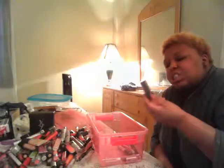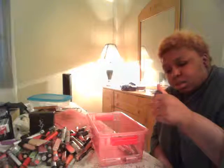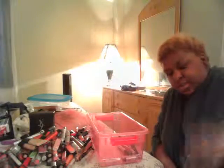Then I have Lane Bryant Clinique Pouty Pucker in the color Berry. I can't wait to get my hands on some more Marc Jacobs stuff, all that good stuff. Then I have a City Color City Chick in the color The Secret Affair. That's the color. I love LA colors. Can you guys see the purple? That's the color.